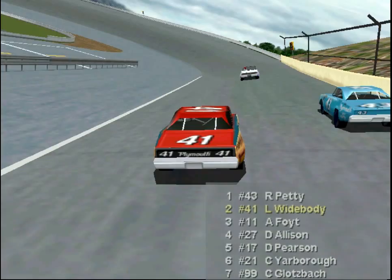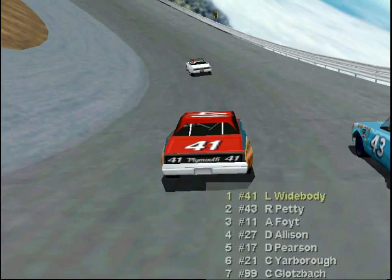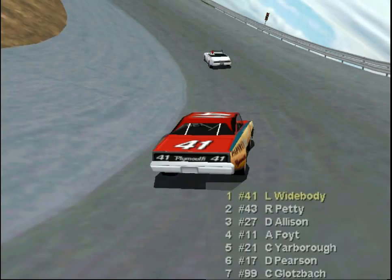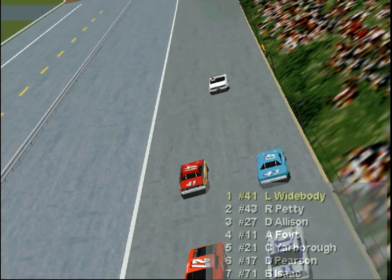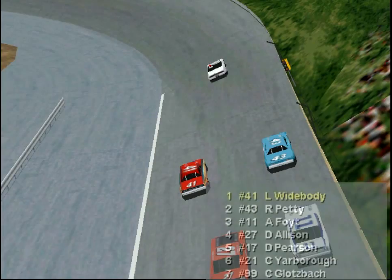Alright, so Bristol's a lot trickier than you'd be used to in your modern day NASCAR games. Because back then, they're running on the skinny tires. They don't have the big, real wide racing slicks like they do now. So when you come into the corners, you don't have as much grip as you'd think. It's almost like ice skating.